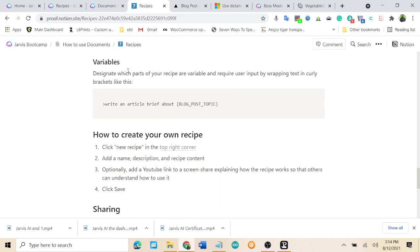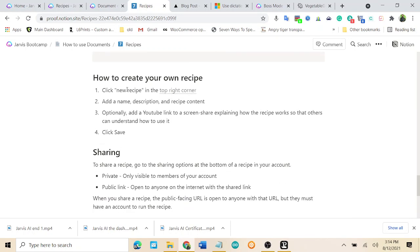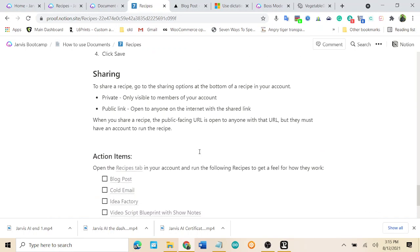Variables. So designate which parts of your recipes are variables and require user input by wrapping text in curly brackets. How to create your own recipe. Create a new recipe in the top right corner. Name, description, recipe content. There are great recipes out there I've seen. I need to get in there and play with the recipes. Like I said, recipes weren't around when I first got into Jarvis, and they came out and I already had my ways. But now I need to be taking advantage of these recipes because it is great stuff. I just need to learn better how to use it.